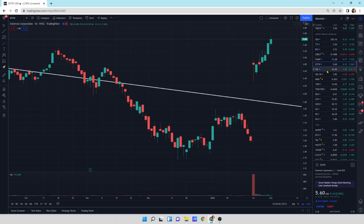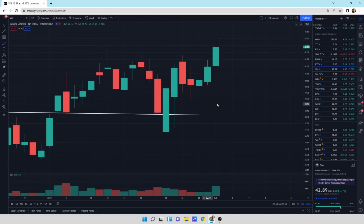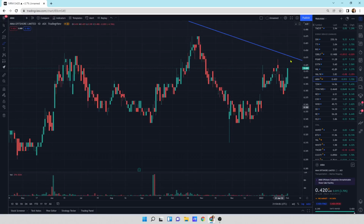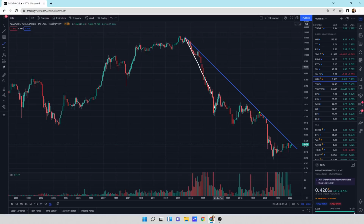EXTN still moving on higher. Strong like bull. Valaris, strong like ox. How about that? Little resistance line there. Broke out, back test, and we're moving higher. Looks good. MRM moving on up. Maybe we can break this downtrend line. We'll back out the big downtrend line here that we're about to break to the upside.